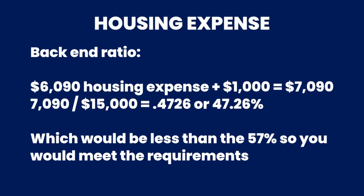Now on the back end, we're just going to take that housing expense that we calculated, the $6,090 a month, and then we're going to add $1,000 from the same example before, which was $600 a month for car payments, $150 a month for student loans, $250 a month in minimum credit card debt, for $1,000 a month. When you add those two up, you get $7,090 a month. You divide that by the 15,000 and you're looking at 47.26%. Now, FHA loans allow up to 57% on the back end. So this would also meet the requirements.